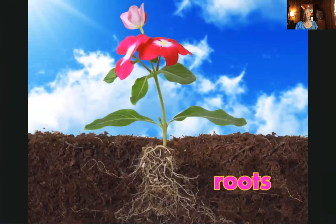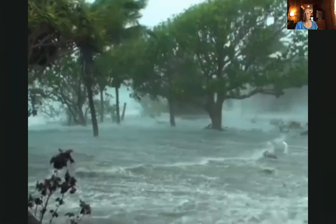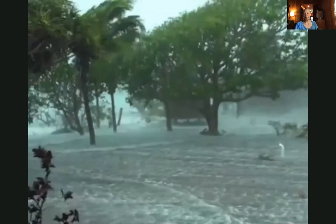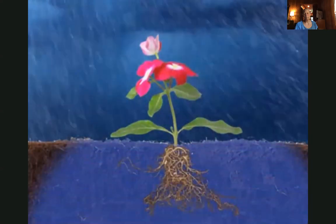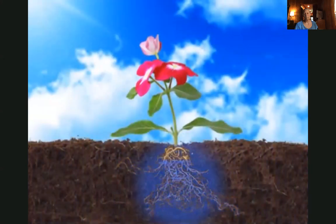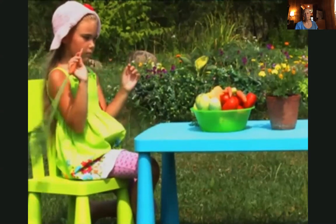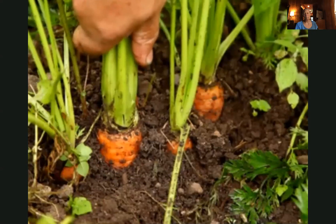Roots grow underground. One of their main jobs is to keep the plant in the ground. Because of their roots, you don't see plants blowing away in the wind. Roots also absorb or suck up water and nutrients from the soil. Plants need water and nutrients to live. Some roots are tasty. The part of the carrot plant that we eat is the root.